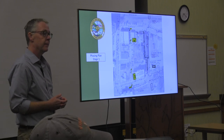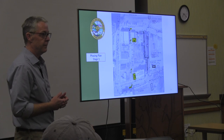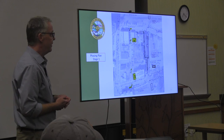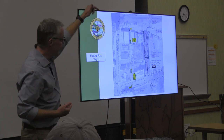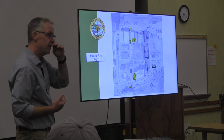The grade of the parking in front of the square, or at the square, is that going to change or be flat, or are you still dealing with the incline from one side of the road to the other? I think there'll still be a little bit of an incline. The water's going to drain from this way down. That's generally the slope of the land, so there'll be some grade there.